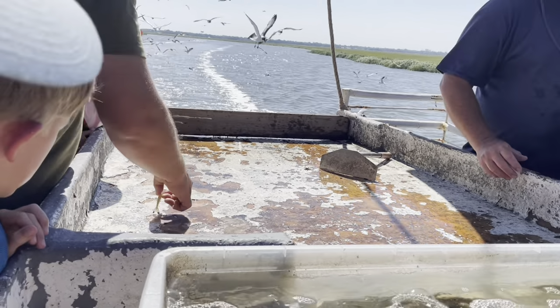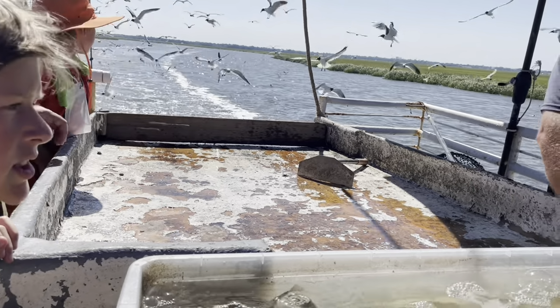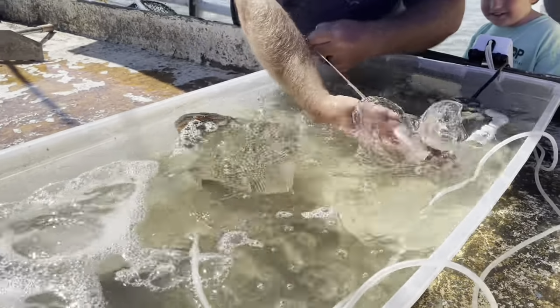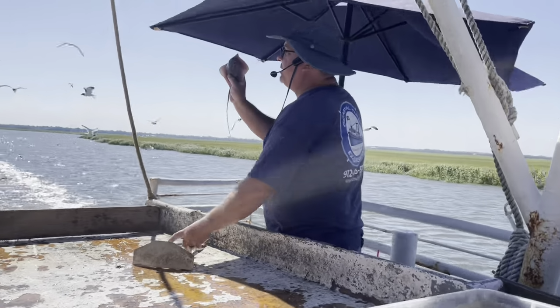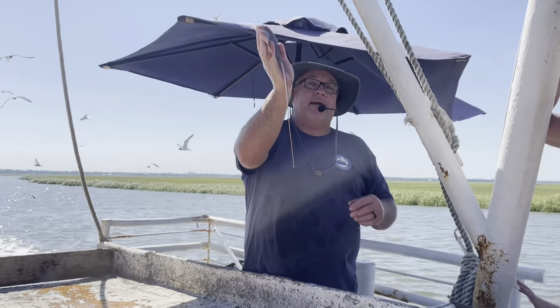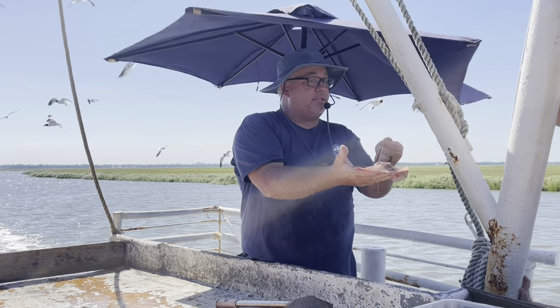Now we're going to start with our stingray. This again is the Atlantic stingray. All of your stingrays are known for their really long tails. And about halfway down their tail is their barb. This is how they get their name, stingray.